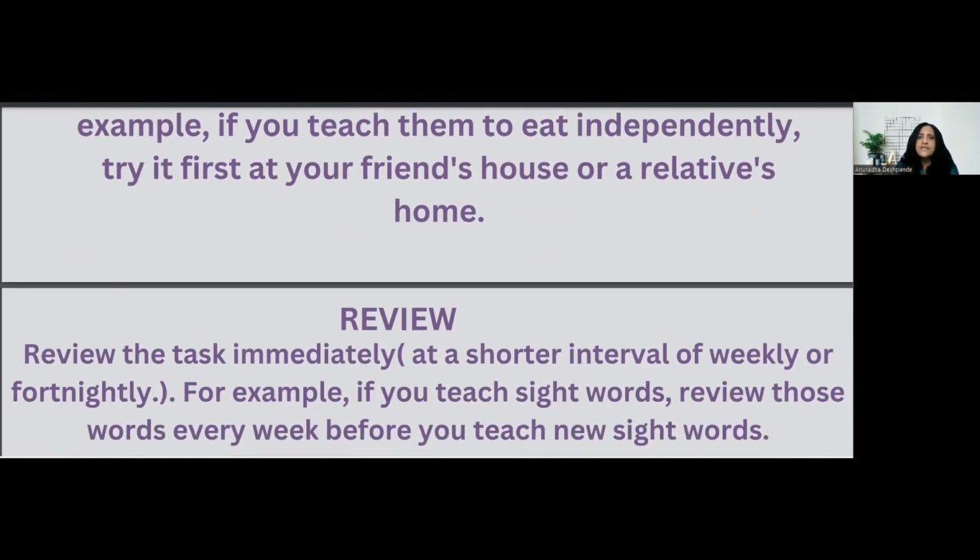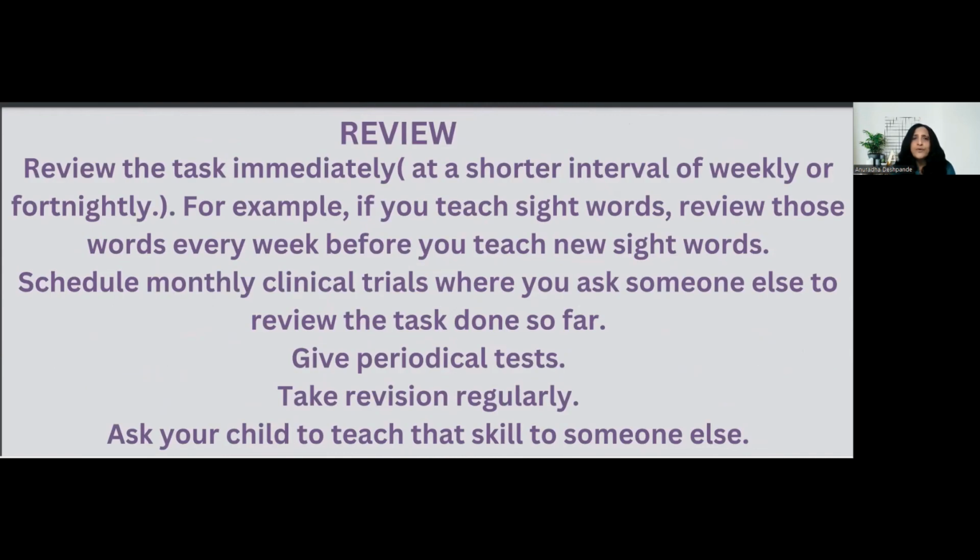After generalization, finally, it is review. Review is nothing but rehearsing or practicing over a period of time and seeing how you're performing at that point of time. That is why periodical tests are given in a mainstream school. Review the task immediately at a shorter interval of weekly or fortnightly. For example, if you teach sight words, review those words every week before you teach new sight words.